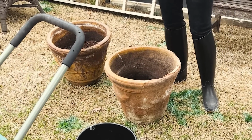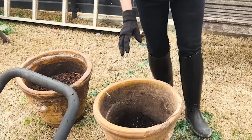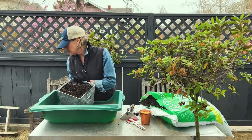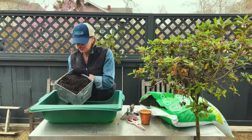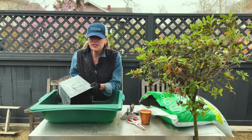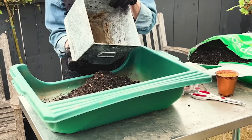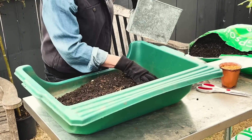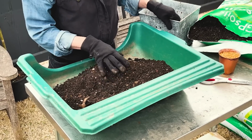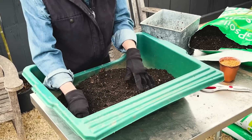Now, they are both filled with dirt, and I have excavated out maybe half of what was in them, and the amount is about this much. Okay, now that's important because while it's not an exact measurement, I will give you an exact ratio. So this is old soil. It wasn't growing anything that was diseased or that had any kind of pests or vermin in it.